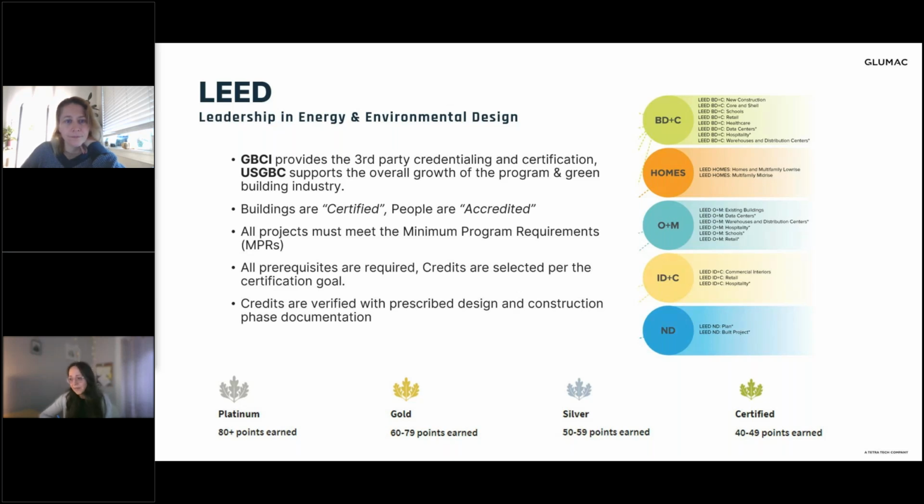And like Alissa mentioned, for most LEED rating systems, the credit verification happens in design and construction, and then the certification is awarded at construction completion, whereas there's typically not, with the exception of O&M, compliance documentation required during occupancy.